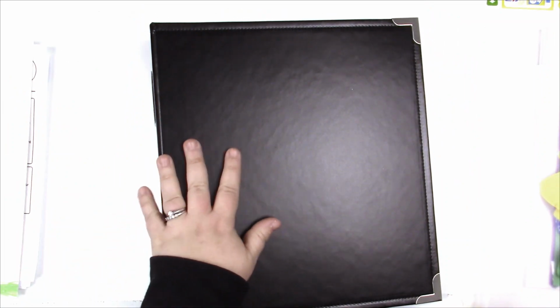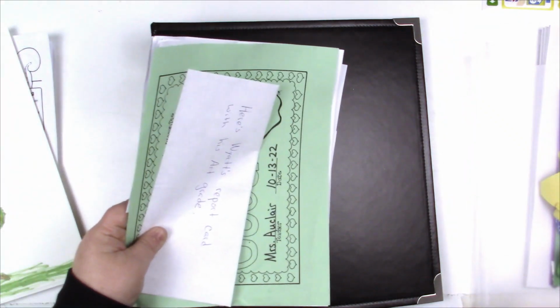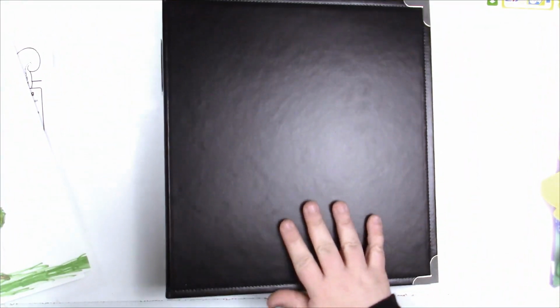So I like to do 9x12 albums for his story albums, and a big part of the reason is because all of this is 8.5x11, and this stuff fits beautifully in here, so I can house everything for a year in one album. I also can do Project Life. It's just a really wonderful size.